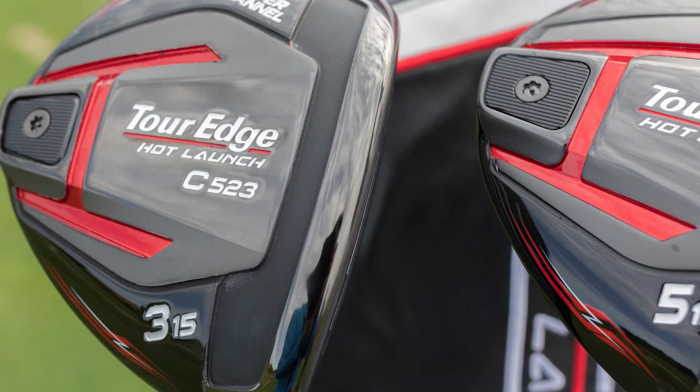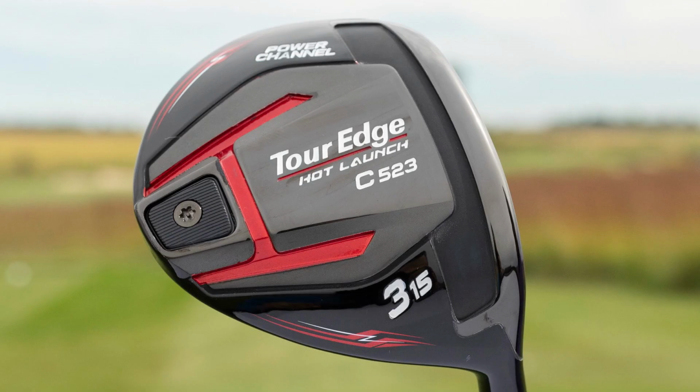Same thing there. I would say it's not a small tour preferred profile, but it's pretty traditional and moderate-ish. To me, it doesn't look like $170. I believe the fairway woods are $169.99. Does not look like a $170 fairway wood. It has a great looking, I would say, perfect fairway wood profile. Yeah. Take that for what it's worth.